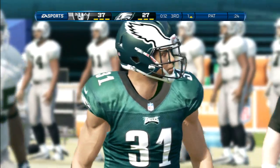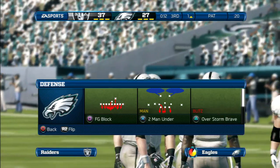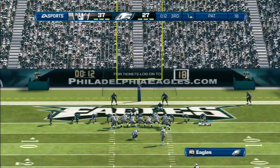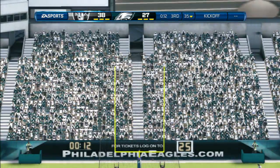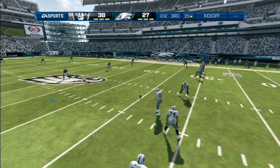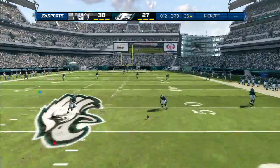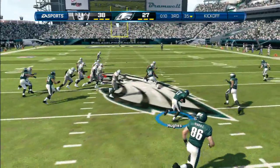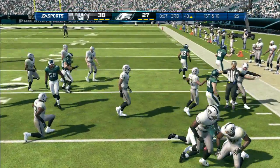The defense a little jumpy right there. The Raiders for the point after. He made it. The kicking team now getting set here for what looks like an onside kick. The onside kick is turned away and the receiving team has it. That'll stop the play right there.